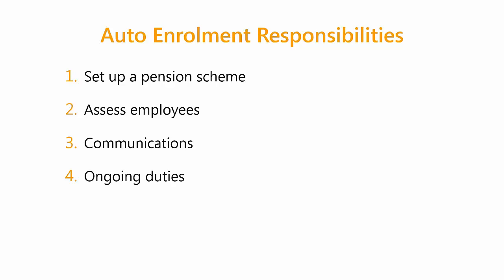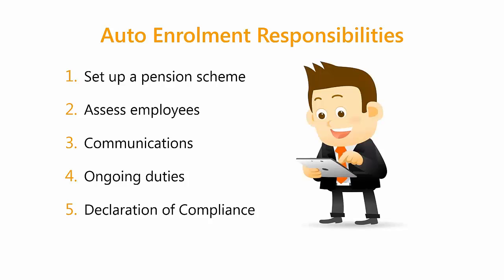There are also a number of ongoing employer responsibilities, such as handling opt-outs, opt-ins, and joining requests, making deductions and contributions, monitoring employees each pay period, and sending a contribution file to the pension provider. Employers, or you on their behalf, must complete a declaration of compliance within 5 months of the staging date to notify the pensions regulator that they have complied with AE.